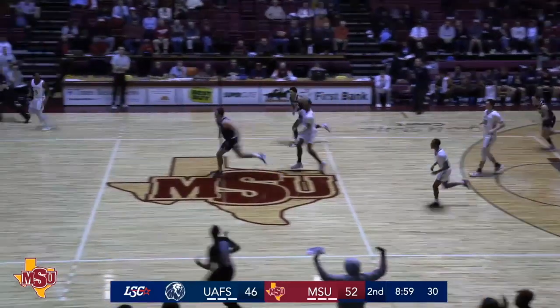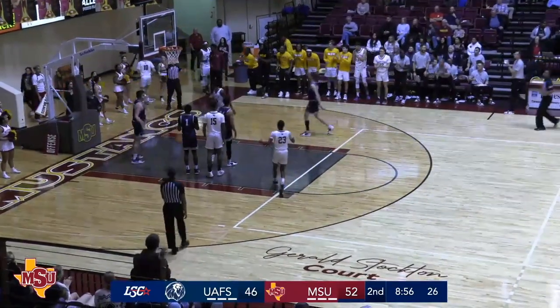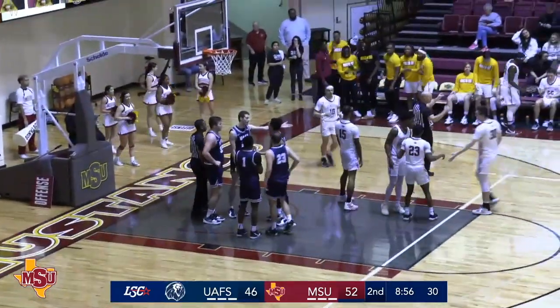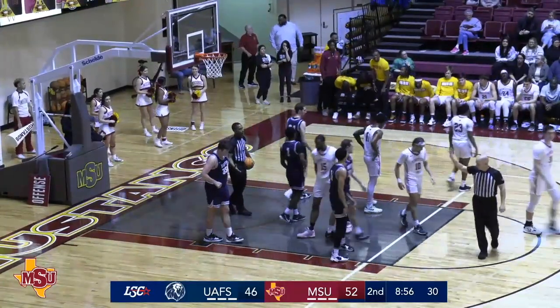And now Carter has a steal. The outlet to Gibson. Gibson drives in. He's fouled. Gibson will be shooting 2 with 8:56 to play. Midwestern State has made 5 of their last 6 shots. What have they done to turn this game around? Because they've turned it around.